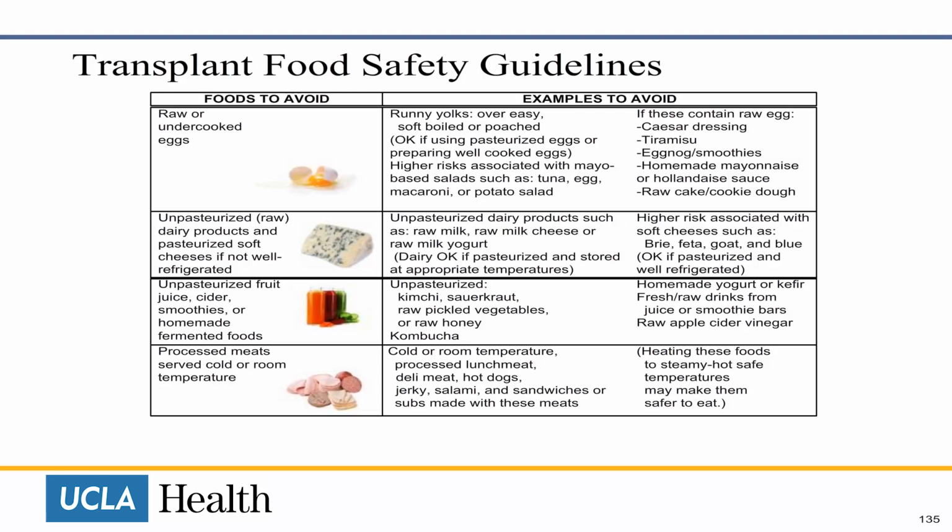Processed foods served cold or room temperature are also not allowed. Examples would be cold or room temperature processed lunch meat, deli meat, hot dogs, jerky, salami, and sandwiches or subs made with these meats. Heating these foods to steamy, hot, safe temperatures may make them safer to eat.